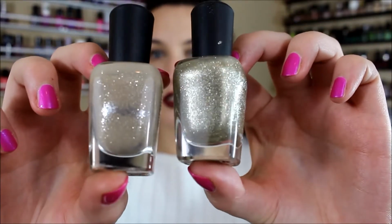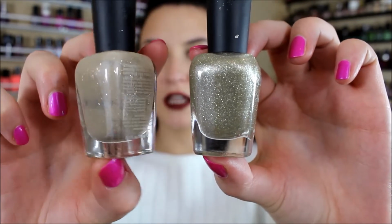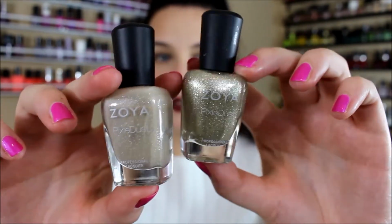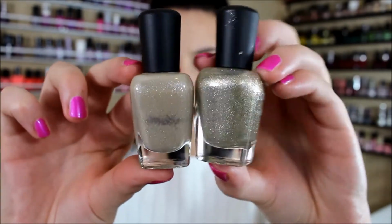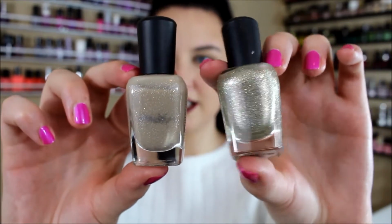Here's a more close-up side-by-side comparison. This is Godiva right here, which is the more champagne-y type of Pixie Dust, and then Tomoko is more of a silvery, much more glittery, much more reflective than Godiva. Godiva seems a little bit more neutral and champagne-y. Tomoko's definitely much more blingy, and I would say more silvery.